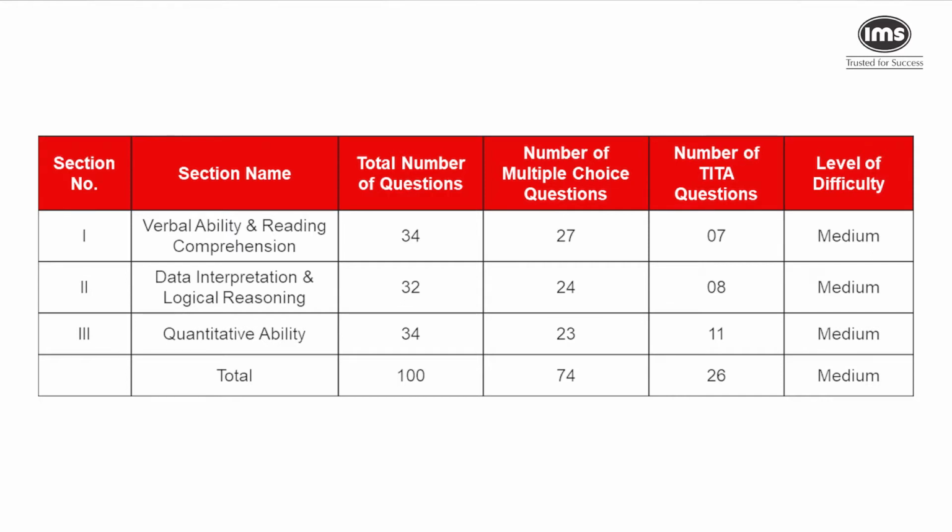If we were to take a broad overview of the test, as we all know, it was divided into 3 sections. The first section being the verbal ability and reading comprehension section, VA and RC, made up of a total of 34 questions, which were split into 27 multiple choice questions and about 7 non-MCQs, or what we call TITA questions, that is type in the answer type of questions. The difficulty level of the section can be classified as around medium.